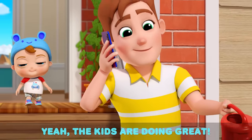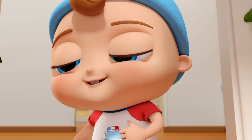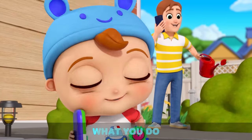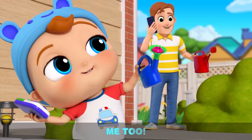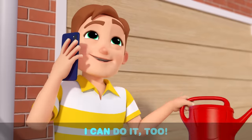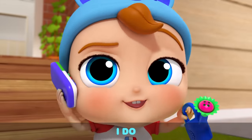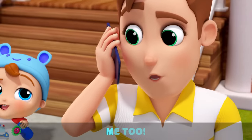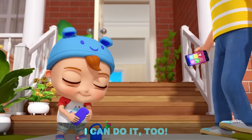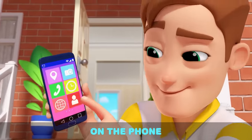Kids are doing great. What you do, I do. What you do, me too. I can do it if you can do it. I can do it too. What you do, I do. What you do, me too. I can do it if you can do it. I can do it too.